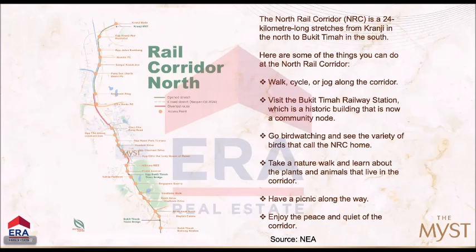Bukit Timah. Yes. So a lot of people, during COVID, bought bicycles to cycle. You can walk also. See, Lawrence is also there. You know how old he is or not? Don't reveal. I'm very young. Wow, he's getting younger and younger. He looks younger and younger. So I cannot lose to him, I have to go and exercise.